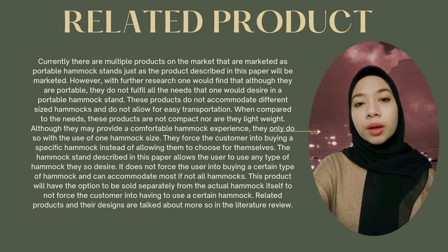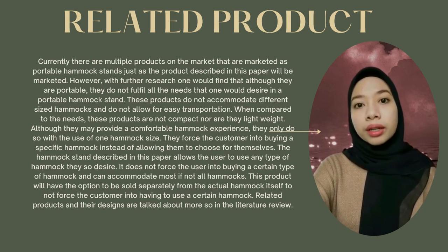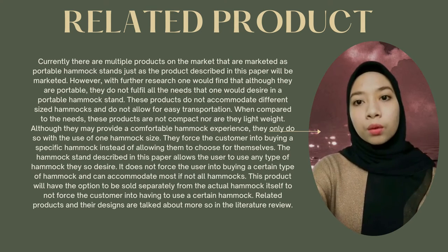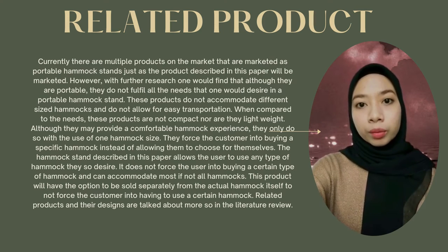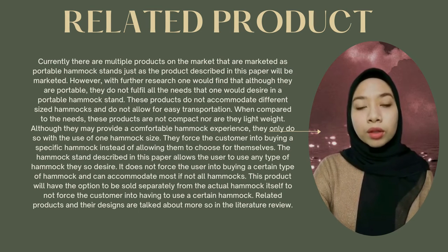I'm going to present about the new suggestions and ideas for the product. Currently, there are multiple products on the market that are marketed as portable hammock stands, just as the product described in this paper will be marketed. However, with further research, one would find that although they are portable, they do not fulfill all the needs that one would desire in a portable hammock stand.